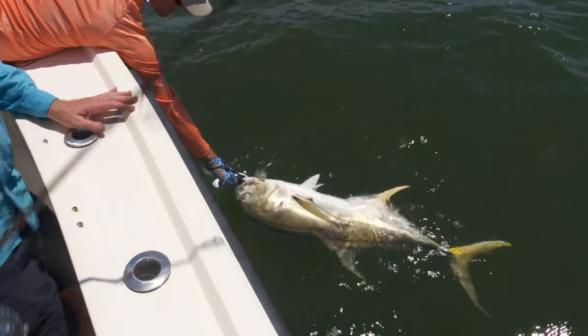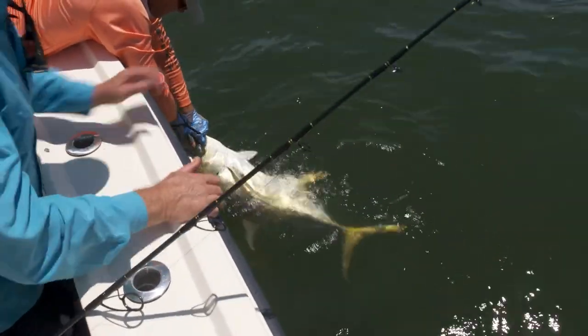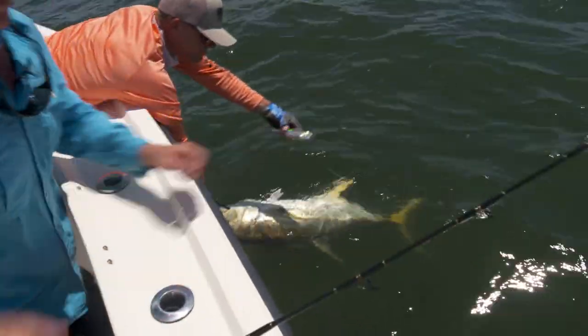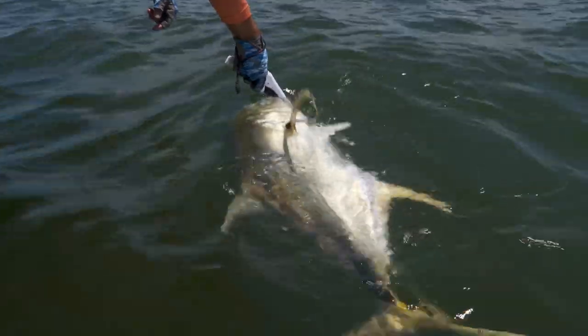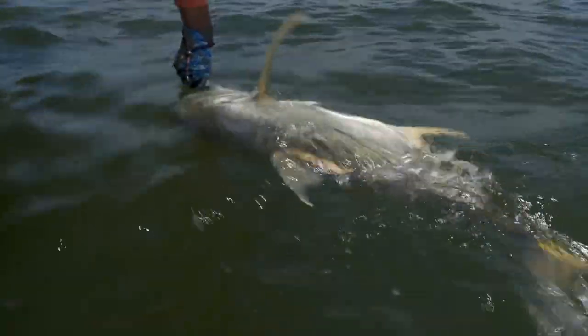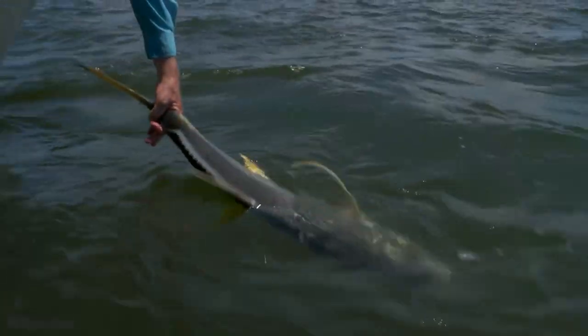You want to pull the hook out? Or? Right. Get this thing out of the way. I think this one's about ready to go.